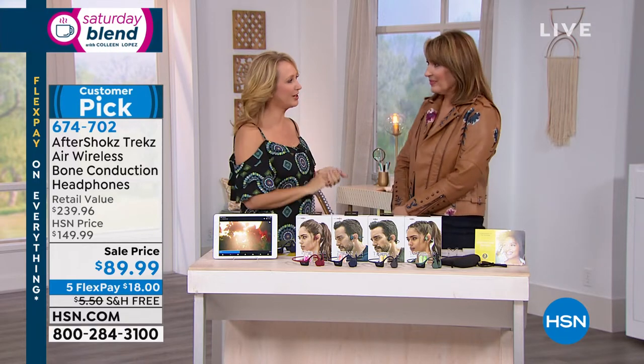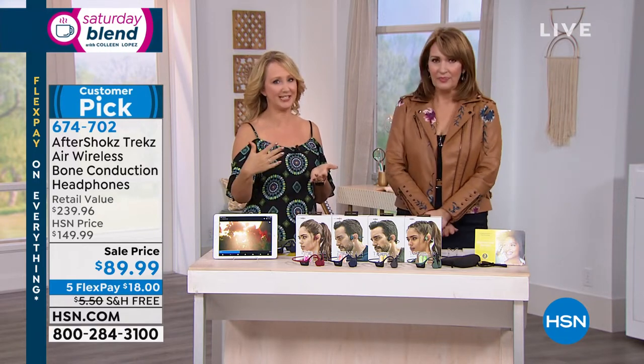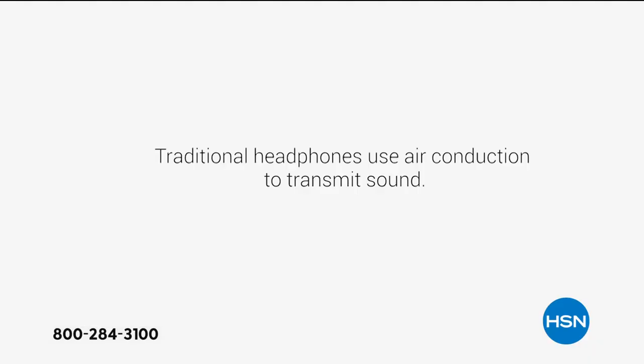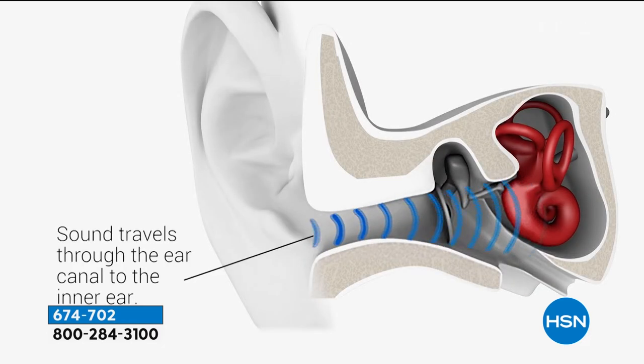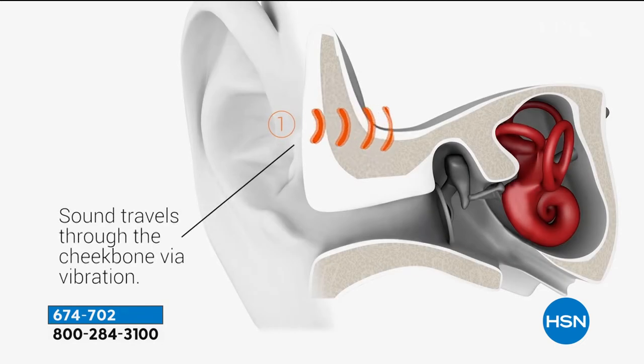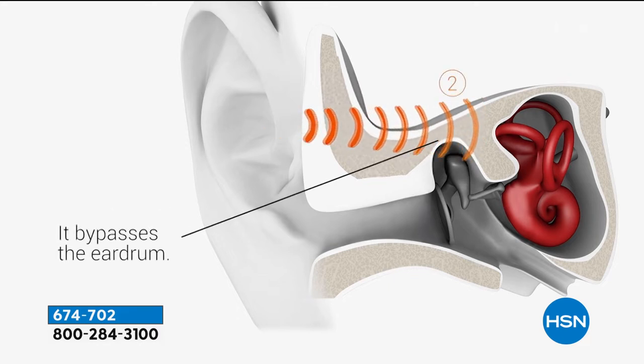This is called bone conduction technology. So it's a different way of listening. It's actually a more natural way of listening. You know what's unnatural, Colleen? Shoving something in your ears to be able to hear. Good point. I can hear you as you stand next to me, and you can hear everything going on around you because of this type of technology. And here's what it is. It's actually picking up on the sound waves through vibration, and it's just coming into your body, right through your cheekbones. So this is the way we listen anyway. It's a much more natural, much more normal way of listening.